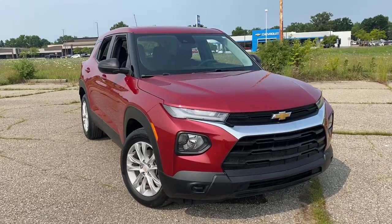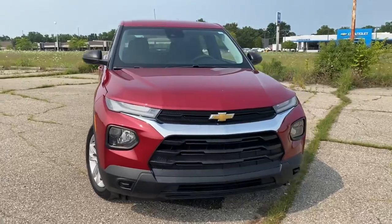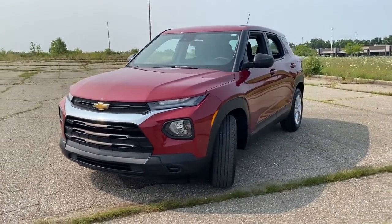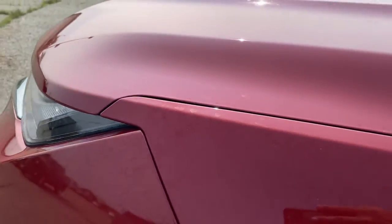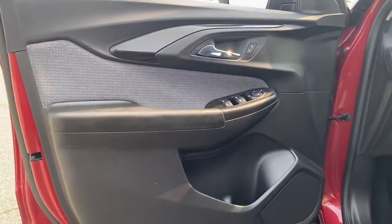Can you see yourself in the 2021 Chevrolet Trailblazer? This vehicle is an outstanding buy with fewer than 35,000 miles on the odometer. This cleverly crafted Trailblazer delivers convenience, comfort, and style in a fresh, modern package. Fold flat seats let you make the most of this small SUV's surprisingly spacious interior.